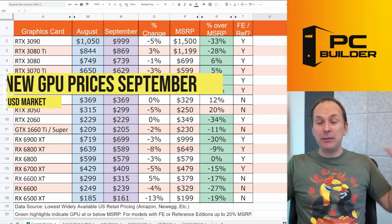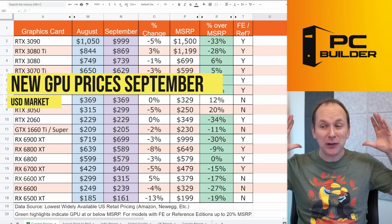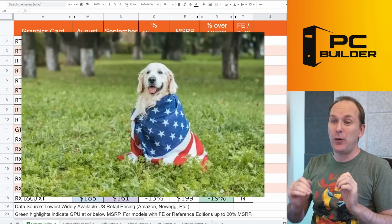Before we understand how the GPU market is absolutely about to implode in terms of pricing, let's take a look at where it is right now. This is current US pricing.